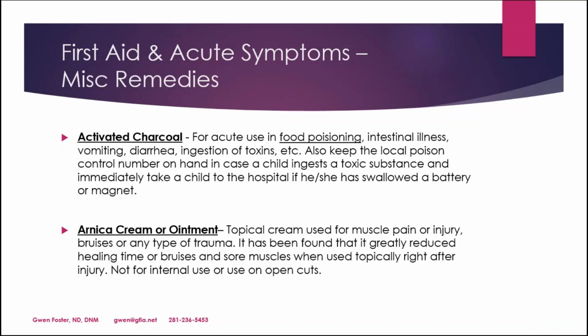Also keep the local poison control number on hand in case a child ingests a toxic substance, and immediately take the child to the hospital, especially if he or she has swallowed a battery or magnet. In that case, you should take them anyway, but some people are not right by a hospital. If you had activated charcoal, you could start with that until you get them to the hospital, because you want to get it out of their stomach. What activated charcoal does is it acts like a sponge, and it absorbs the poison, so it's not going through the intestines. It'll go through the intestines, but the activated charcoal has already kind of neutralized the situation.